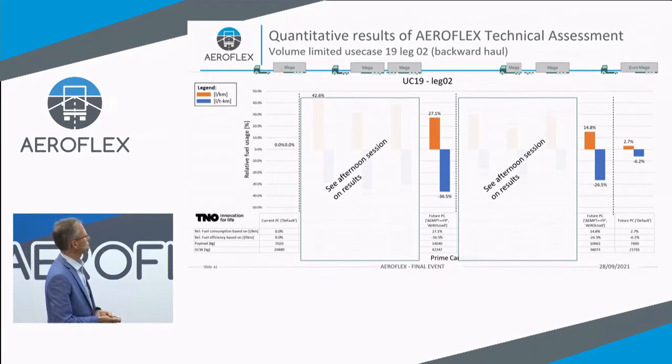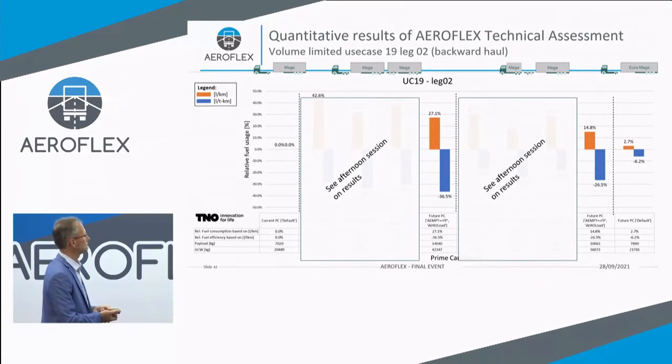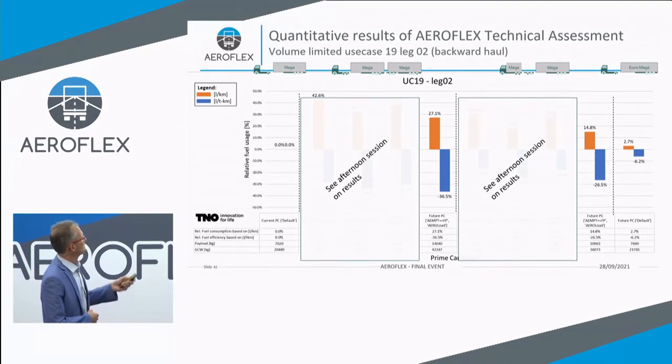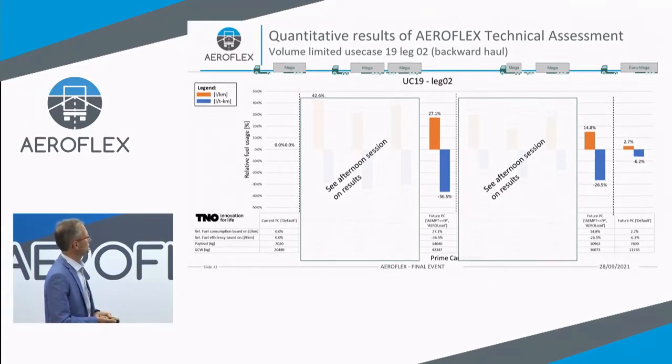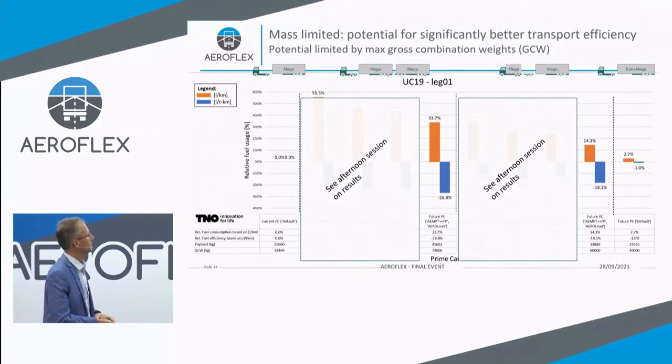But you see here in the orange bars the increase of the fuel in liter per kilometer, but the decrease in fuel in liter per ton kilometer. And then this is the volume limited use case where you can go up to 36% on a ton kilometer basis. The mass limited, of course, has less potential because you reach the limit quicker and you can transport less cargo.